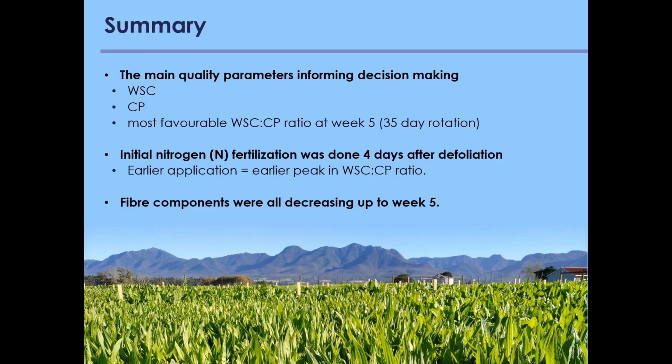The data shows the main quality parameters informing decision-making for defoliation interval to be water-soluble carbohydrates and crude protein, with the most favorable ratio, according to this dataset, at week 5, thus a 35-day rotation. Initial nitrogen fertilization was done 4 days after defoliation. An earlier application may have led to an earlier peak in the water-soluble carbohydrate to crude protein ratio. Fiber components were all decreasing up to week 5.